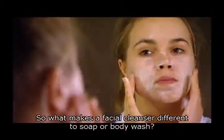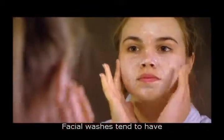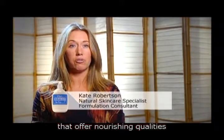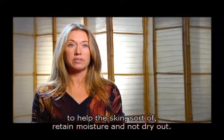So what makes a facial cleanser different to soap or body wash? Facial washes tend to have less of the more aggressive ingredients in them and more ingredients that offer nourishing qualities to help the skin retain moisture and not dry out.